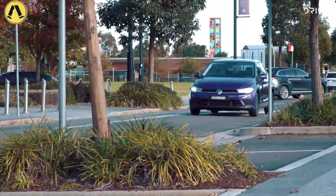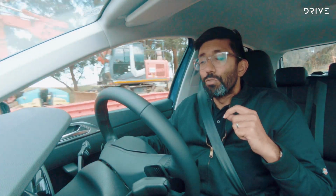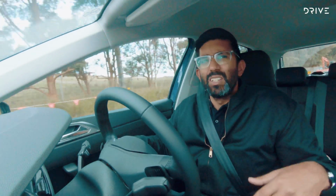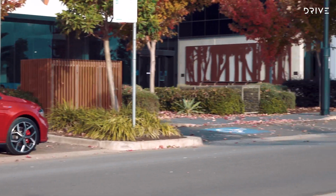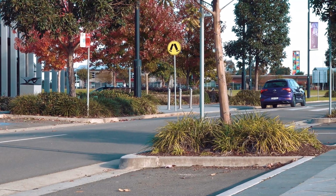Jumping behind the wheel, driving the thing for the first time, I've got to say, it definitely feels worth the money. It's quiet, smooth, really supple, great suspension, and it isolates you from the exterior detritus, be it birds, roadworks, other cars. It just shelters you, which definitely adds to the premium experience.